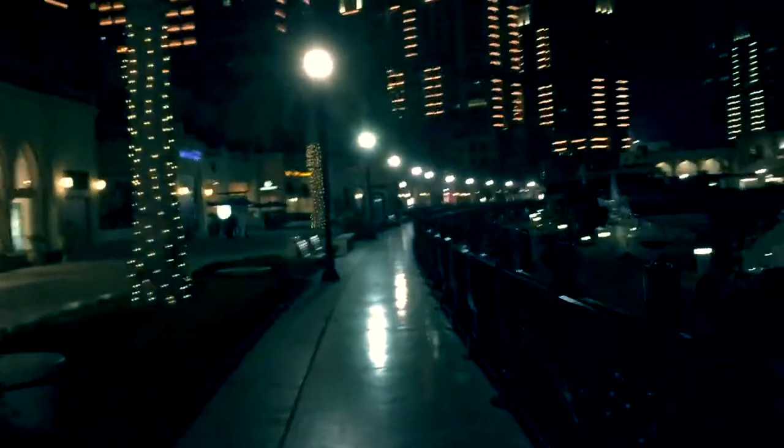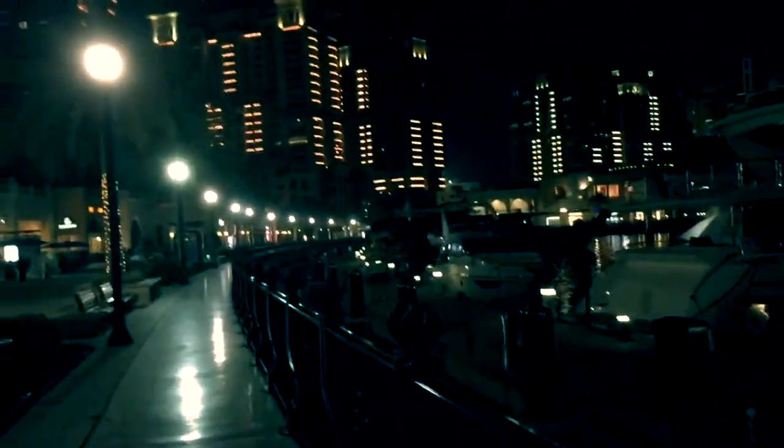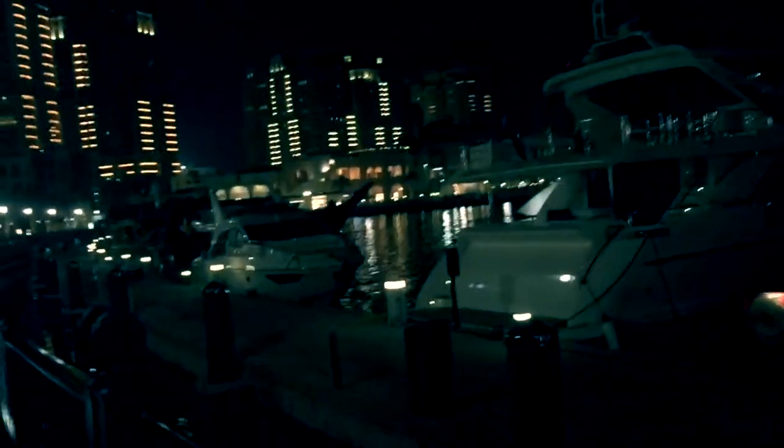With almost all the shops being closed. But there are loads of places for coffee and tea and just to relax. And then of course these big yachts just docked here. They look really cool actually. But it just seems really laid back, with all the buildings around.